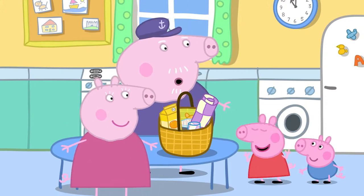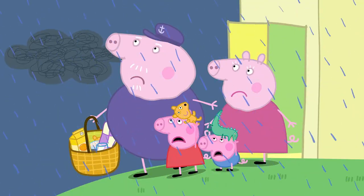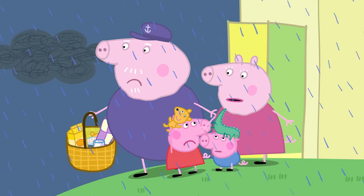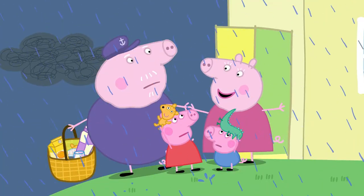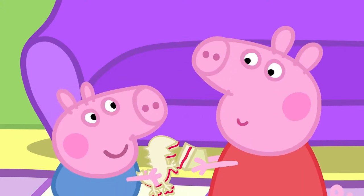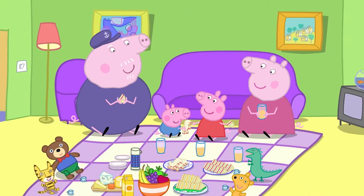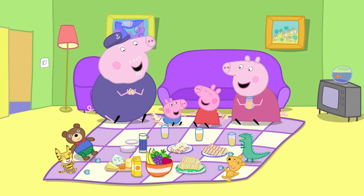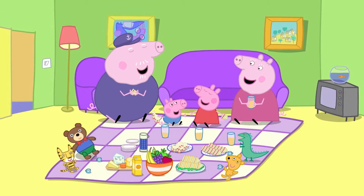This is going to be so much fun. Oh no, it's raining. Picnics are not as fun in the rain. Oh dear, I think our outdoor picnic will have to wait, Peppa. Oh. But why don't we have an indoor picnic instead? Yay! Peppa has set up her picnic indoors. Now we can have a picnic even when it's raining. And all my toys can come too. Picnic! Everyone loves Peppa's picnic, and Peppa loved packing it for them.